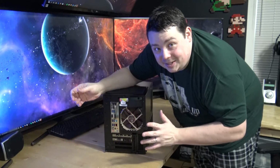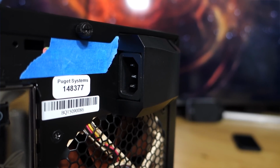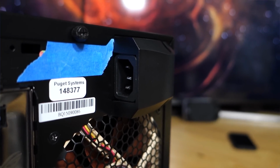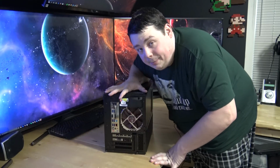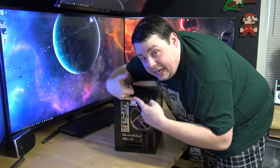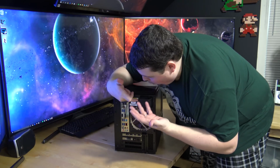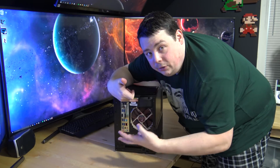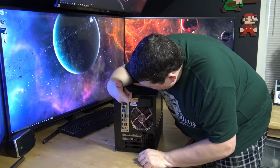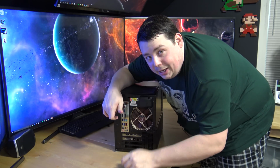On the back here, we have something that I actually think is brilliant. The power cable plugs in sideways into the unit at an angle so that you can push this thing almost flush up against a wall, as long as all your other connectors are equally clever. You have a sticker on here saying the Puget Systems build number in case you need to call them for support so they can look it up immediately, or if you ever sell the system, somebody can tell them who the build number is. And you also have your Windows 10 code right here, but you guys can't see that.